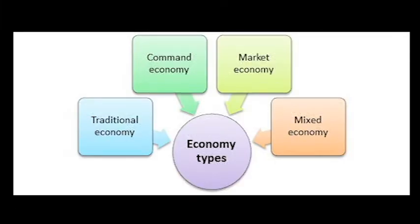Number 3. Traditional, command, and market economy. Traditional economy determines what to produce, how to produce them, and for whom, based on habits, customs, and religion. In a traditional economy, they do not like change.